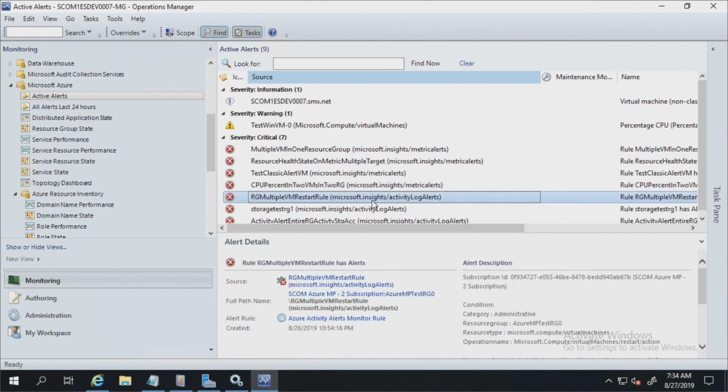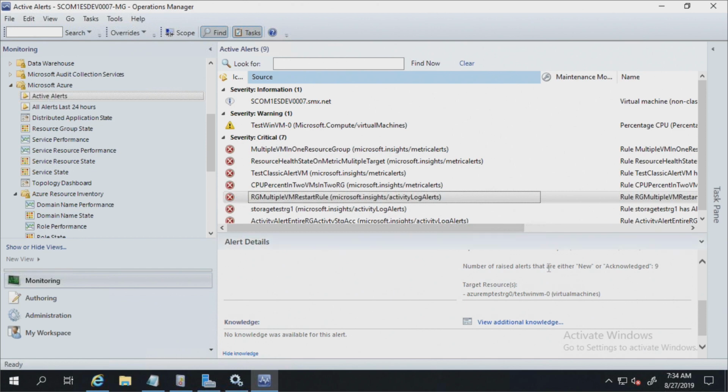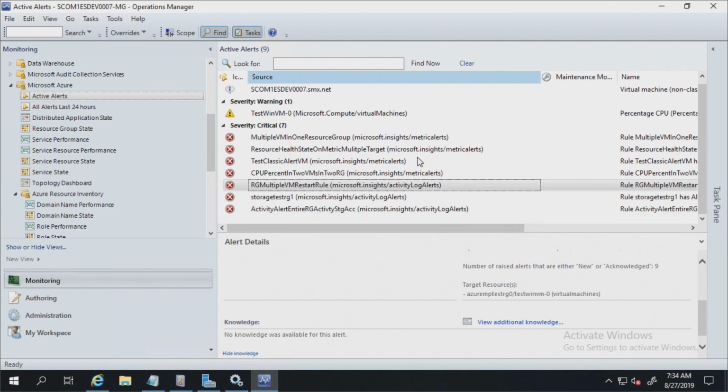The other thing that we have is the activity log alerts and the log based alerts. So here also you will pretty much see everything you see in a metric alert. The other thing you can see here is that your number of raised alerts in SCOM is 9. For activity log alerts or log based alerts, every time the condition is true, as you know, you see a new alert in the Azure portal. But given that we do not want to flood our SCOM with so many alerts, we will only show you one alert, but we will increase the counts, and we are going to show you how many alerts you have in your portal. So this is another capability that we have added here.